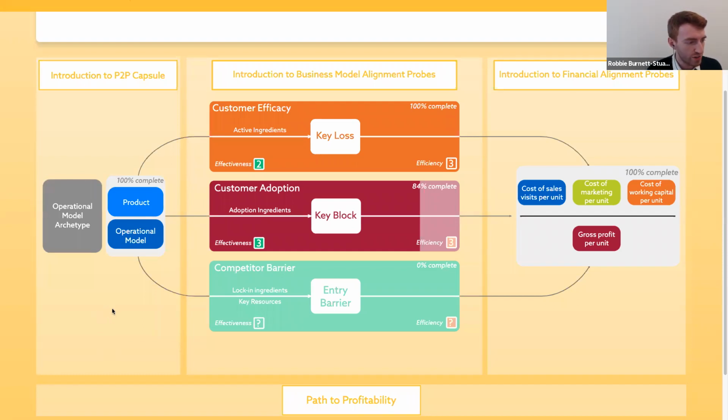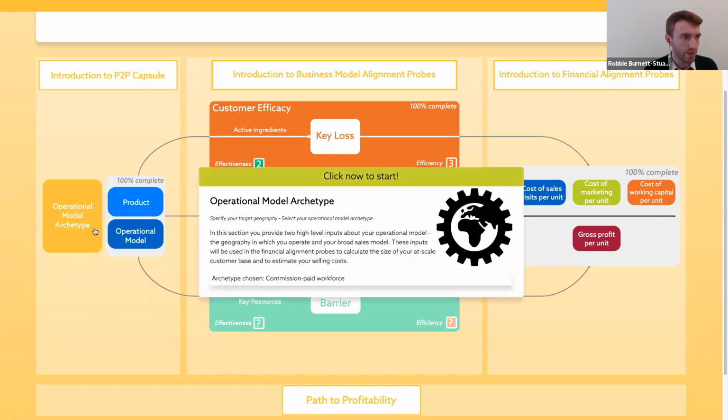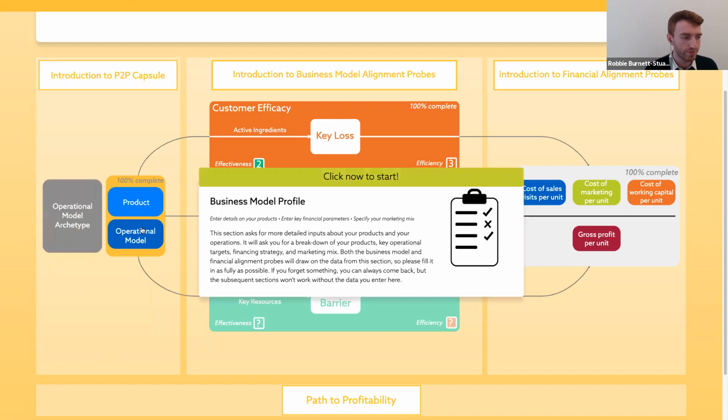You'll start with the business profile section. So in order for the tool to work, we'll need some simple information about your business model and your product. We'll get this out of the way at the start so you can focus on thinking about your business carefully for the rest of your journey. You'll choose an operational model archetype, then input key operational and financial parameters relating to your product and operational model.